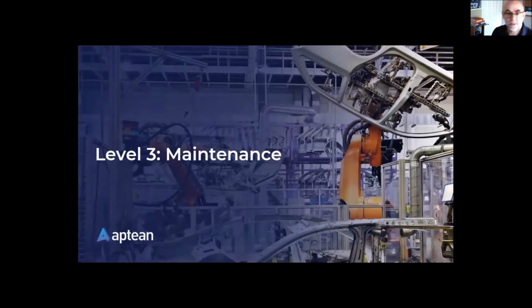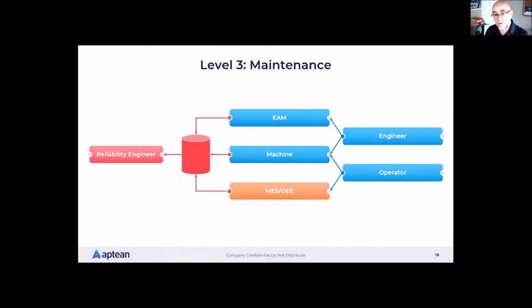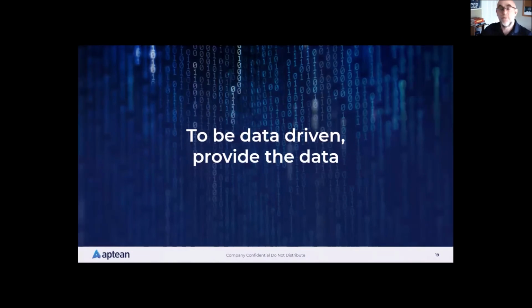So that brings us to level 3 maintenance. So what do we add on now from level 2? Of course we've got the piece of equipment, we've got EAM and OEE software, but now what we're doing is we're gathering all that information and allowing either reliability engineers or control engineers to analyze that data. Really taking that one step, trying to get to predictive maintenance or more advanced analysis.